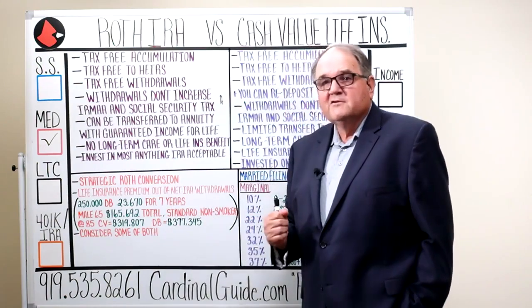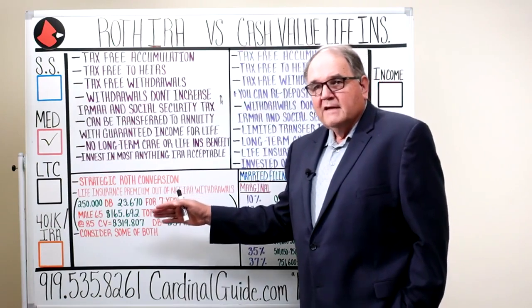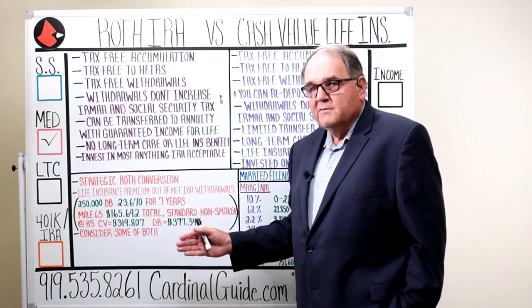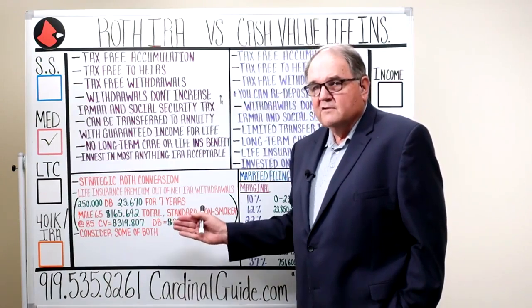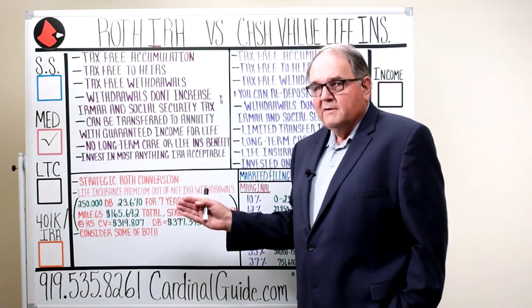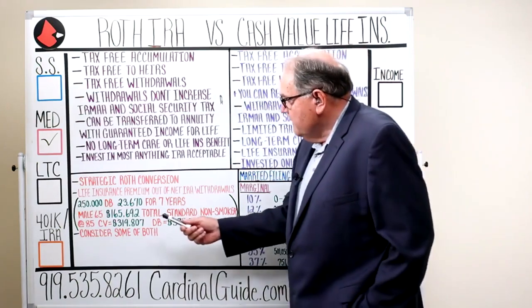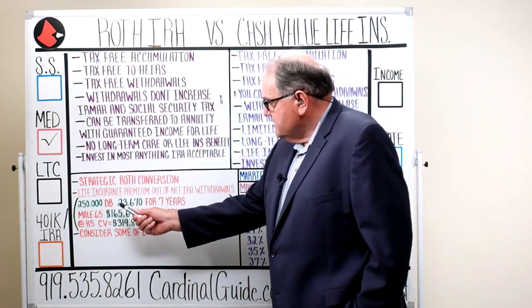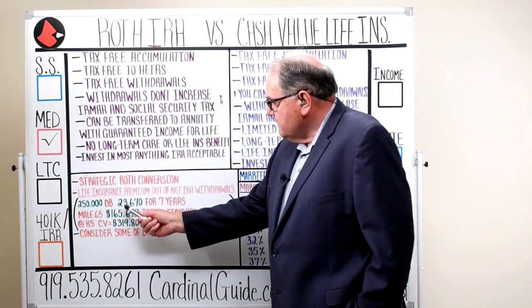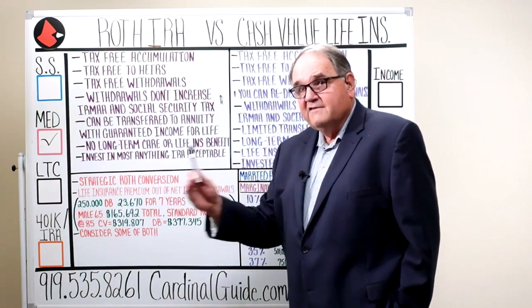If you're 60 years old instead of 65, these numbers are going to look a lot better. If you're 70, it's going to be more expensive. We write life insurance on people 70 years old, 75 years old, and a lot of it for more than just the death benefit. We're doing this for cash accumulation. So in this example, this 65-year-old is going to pay a premium of $23,670 annually for 7 years.